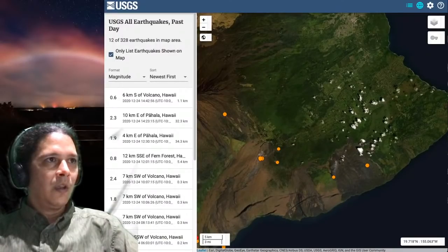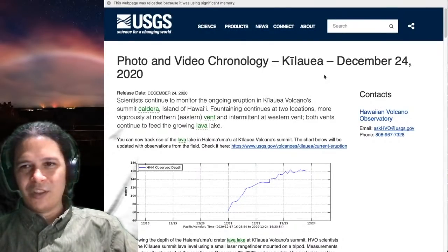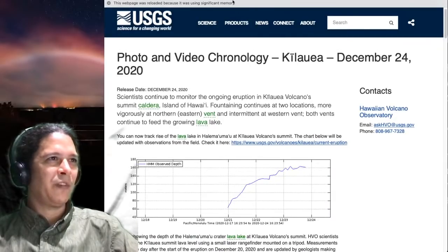All right, so now I will come back to this page, which I've pulled up a couple times already. So this is the USGS photo and video chronology.